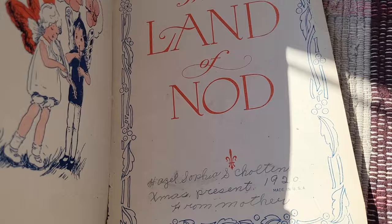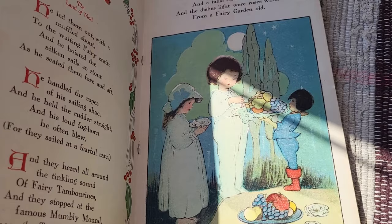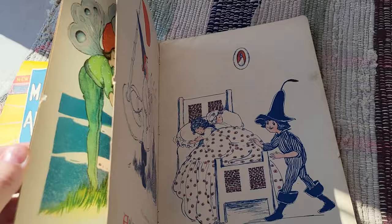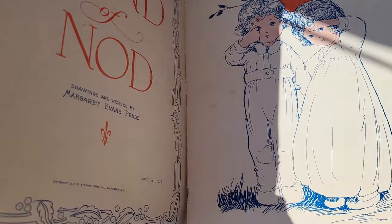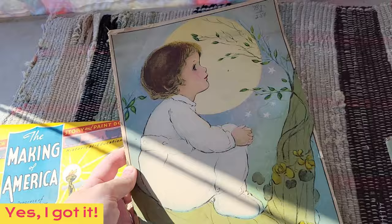This Land of Nod book, it was gifted in 1920. Very cute illustrations in here. So I believe this is an older, early 1900s book too. Sorry for the glare, but oh, look at the pixie. And then, yes, 1917. I don't see the price on it. It does have a tear in the book, but I might ask and see how much they want for it anyway. Look at this bowl.